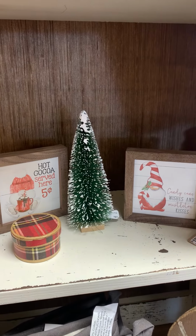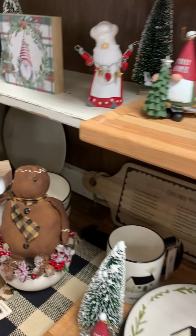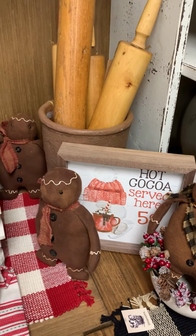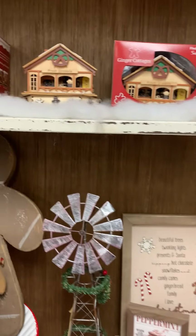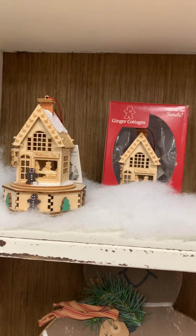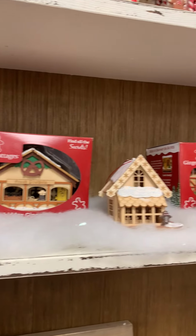Kendrick Holmes signs, those are on the website. You will find them there. Here's one. This one says hot cocoa served here. I have some more of our Christmas ornaments here. You can find them. We got the pretzel house, the ginger cottages.